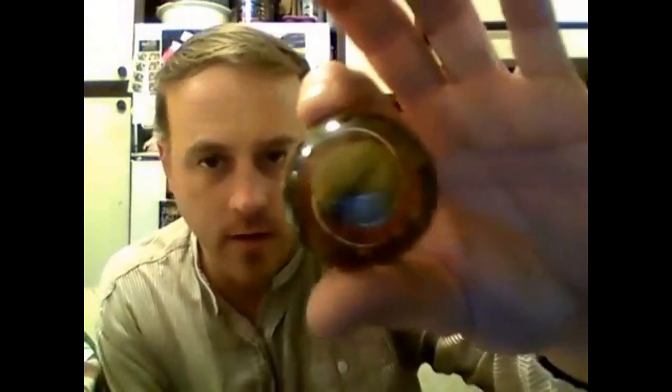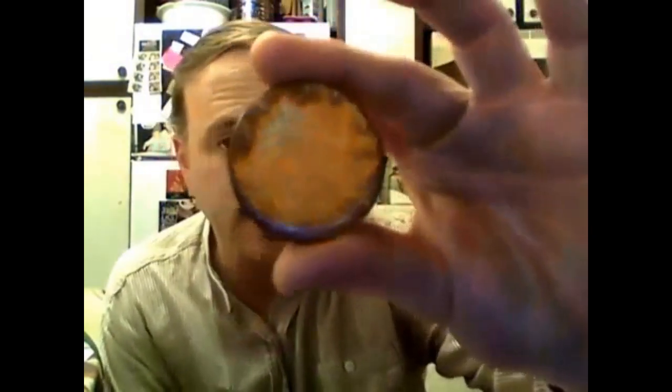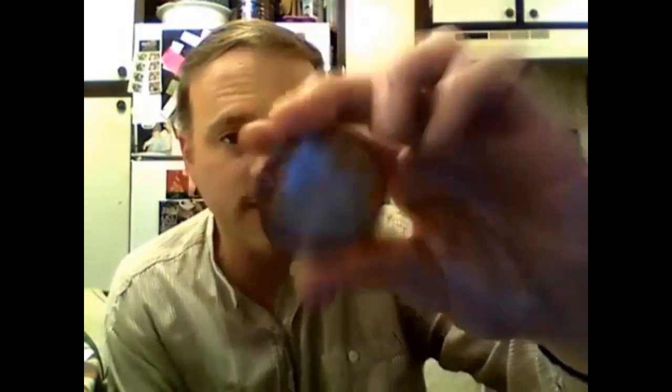I don't know how it's gonna come across on camera. But yes, Orgonite. I suggest you look into Orgonite, Orgone Energy. Yep, there's some tiger eye in there. It looks really nice and sparkly in the sun. I think it's a bit hard to see on the camera. But yeah, I make these.